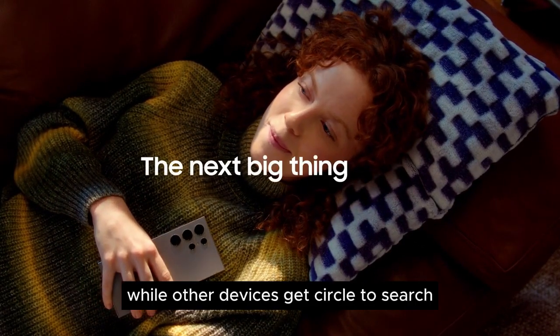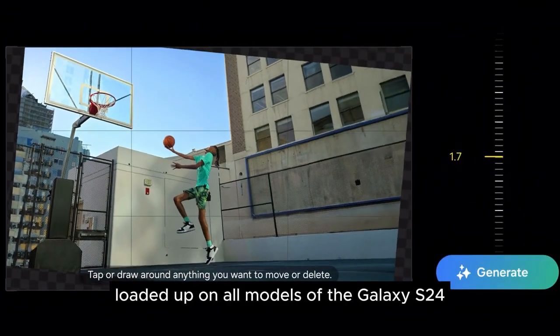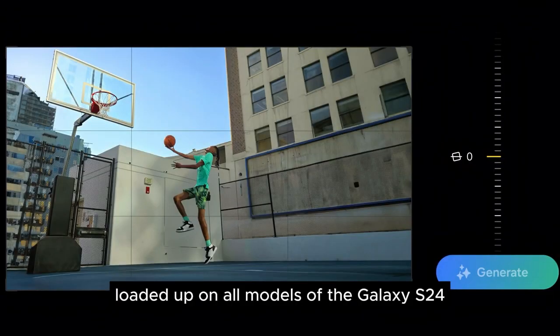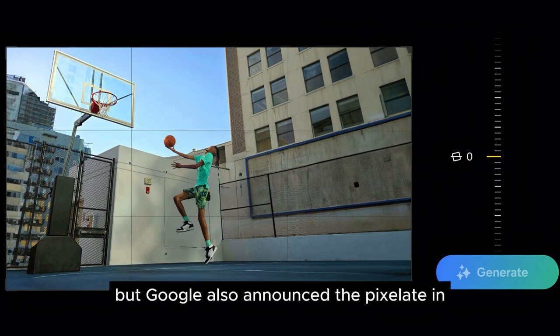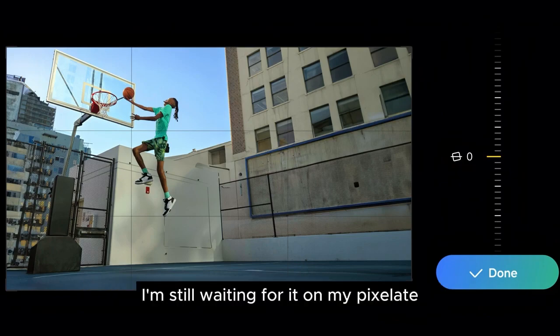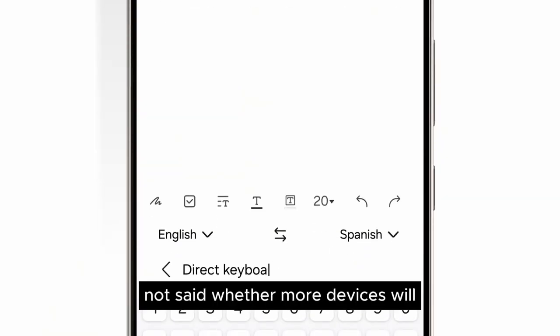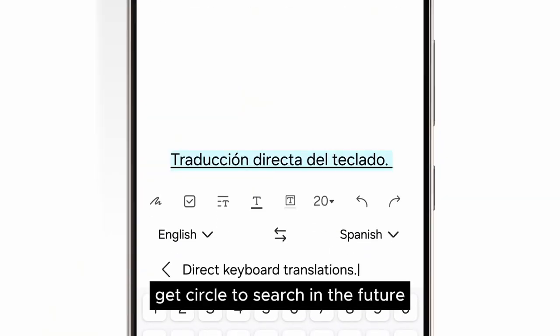While other devices get Circle to Search, Samsung is the first to roll out the feature since it comes loaded up on all models of the Galaxy S24. But Google also announced the Pixel 8 and Pixel 8 Pro would have the capability rolled out by the end of this month. I'm still waiting for it on my Pixel 8 and the Pixel 8 Pro. Google and Samsung have not said whether more devices will get Circle to Search in the future.